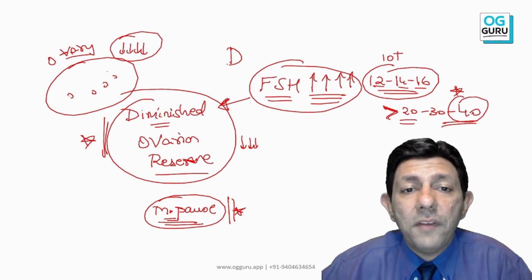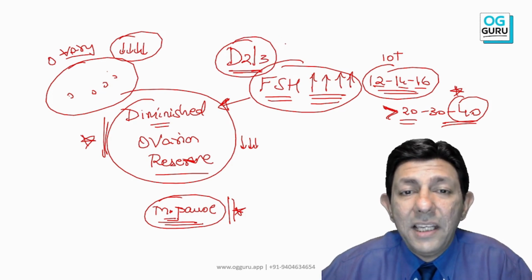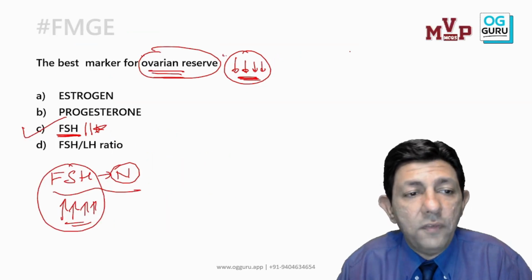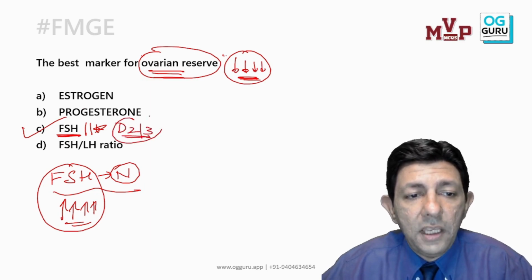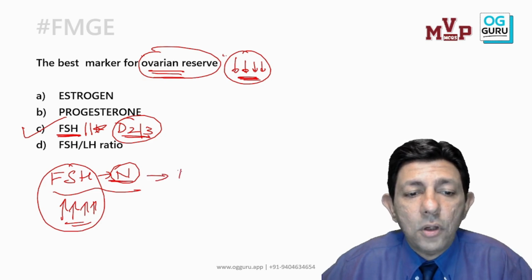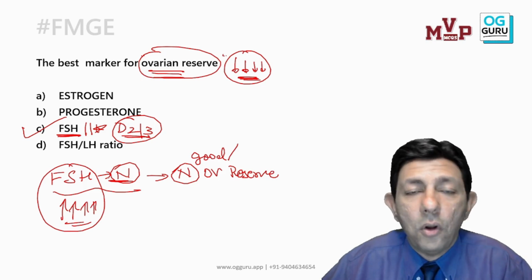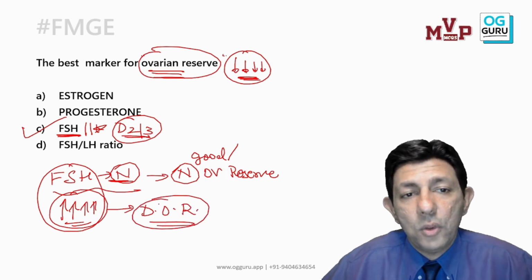And remember, FSH should always be done on day 2 or day 3 of the menstrual cycle. You cannot do it at any time. On the menstrual cycle, day 2, day 3, this FSH testing has to be done. So if this is the answer, FSH is the answer, done on day 2, day 3 of the cycle. And if the FSH is normal, that means the patient has a normal or good ovarian reserve. And if FSH is rising, that means diminished ovarian reserve, DOR.